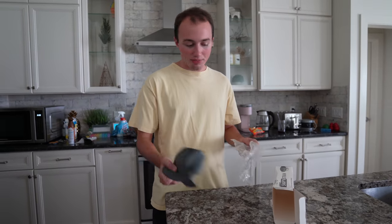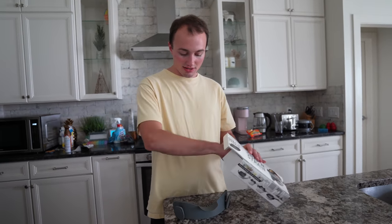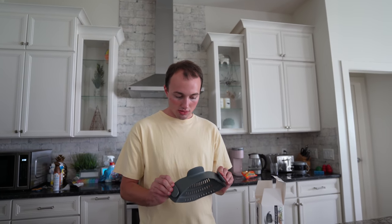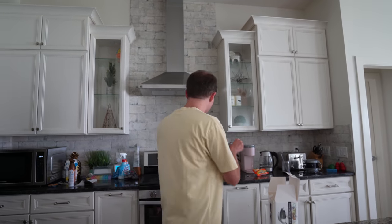Simple. All it is is the product. No instructions. And it is adjustable. From the photos, I didn't think it would be this silicone-y. You know what I mean? So let's just test it right now.